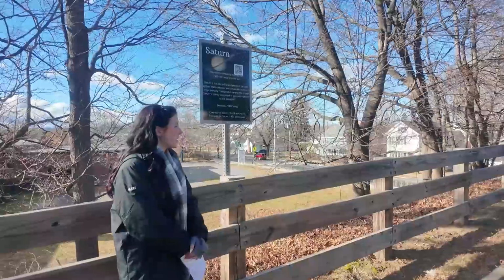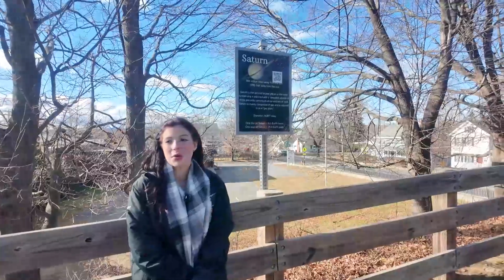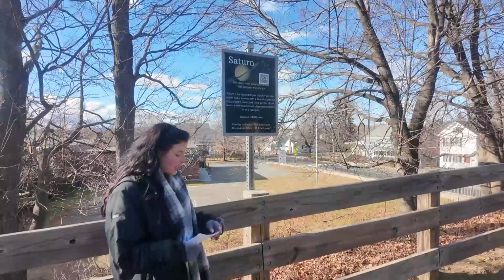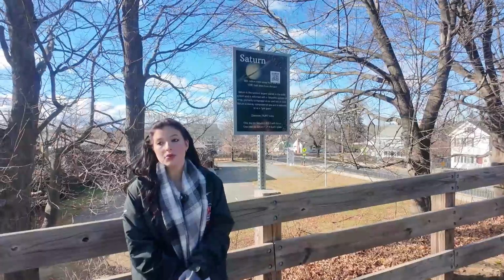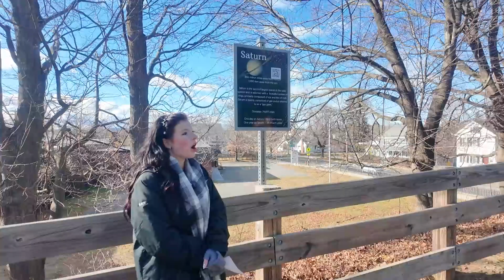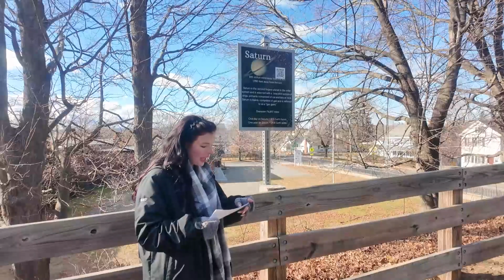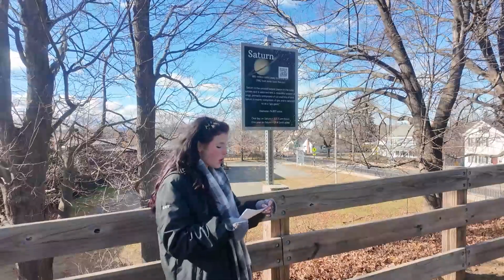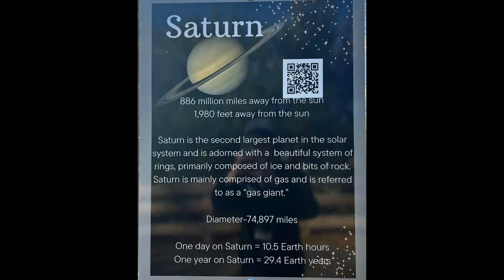We've now reached Saturn, and we're 886 million miles away from the sun. Saturn is the second largest planet in the solar system, and it's known for its beautiful ring system. There's 7 main rings that make up Saturn, and they're all made up of little chunks of ice, rock, and dust. Its day only takes 10.7 Earth hours, but its year takes 29 Earth years. So it takes 29 Earth years for it to completely revolve around the sun.